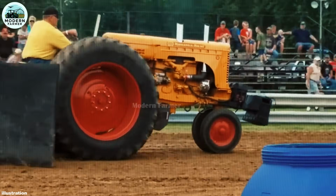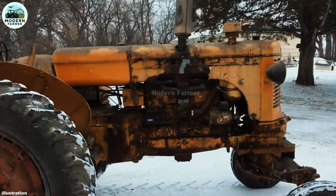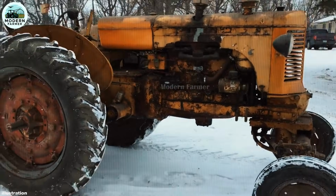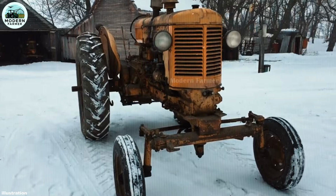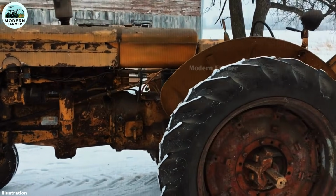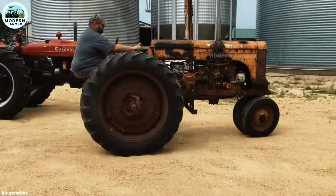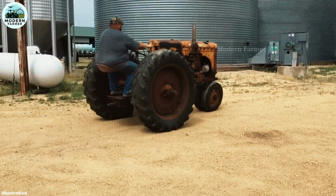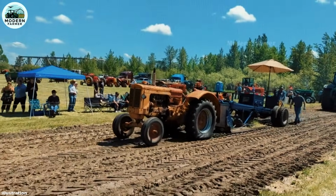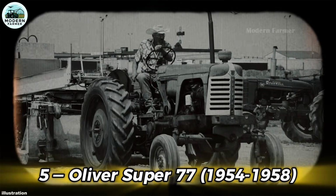Some simply earned their place one season at a time, and that is why this tractor still connects with older viewers. For many Midwest families, Minneapolis-Moline was part of local farm life, and that memory still carries weight. But the next tractor felt a little more polished, a little more advanced, and it showed how hydraulic usefulness could pair with a truly well-rounded farm machine. Number 5. The Oliver Super 77.